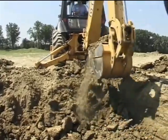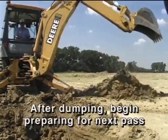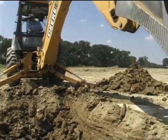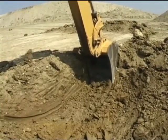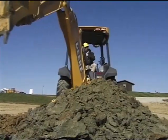Watch a productive operator, and you'll notice that as soon as they finish dumping, they begin preparing for the next pass. The boom, bucket, and dipper are all being positioned during the swing back to the trench, so that by the time the bucket hits the dirt, the teeth are in the correct cutting position. It takes a lot of stick time to develop these skills. The pros make it look easy.